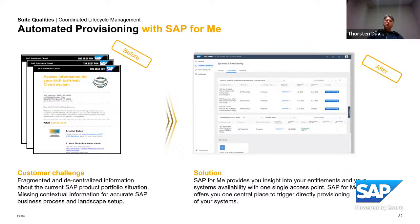The other one, only 2 screenshots, what I also think was 3 screenshots, for lifecycle management. And that's important in various ways. So SAP for me is a new solution, or a solution that's continuously growing. We have a view on all of your systems.